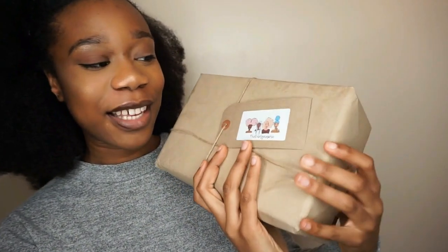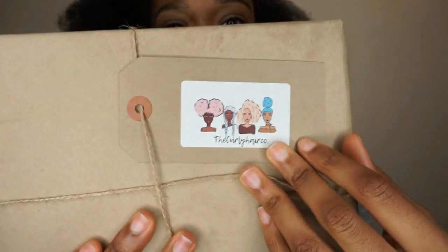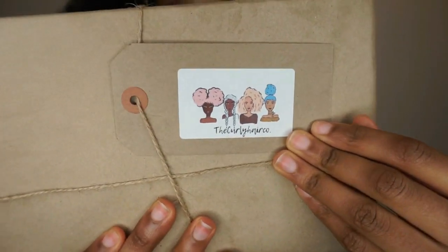And this is how it comes. I'm so excited about this, guys. I wish I had something like this when I first went natural, because then I would know what type of products I should use on my hair and all of that kind of stuff, and I wouldn't have to go through the trouble of trial and error. So yeah, this is what it looks like, and this is the logo. Look how nice it looks. And I'm just gonna unbox it for you guys.